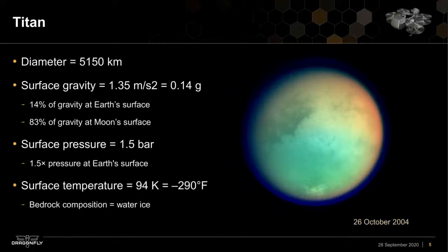But just kind of a Titan 101 here. Diameter of 5150 kilometers. Surface gravity of 1.35 meters per second squared.